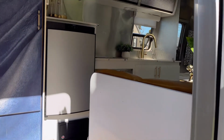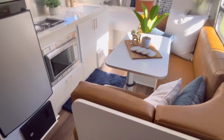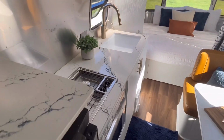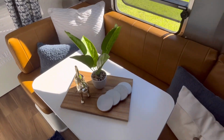So Kennedy is a different floor plan than what we're used to around here. As you can see, her bed is in the front. That's what the 22FB stands for, 22 feet front bed. And she's got this really cool layout with the kitchen on one side and the dinette on the other.